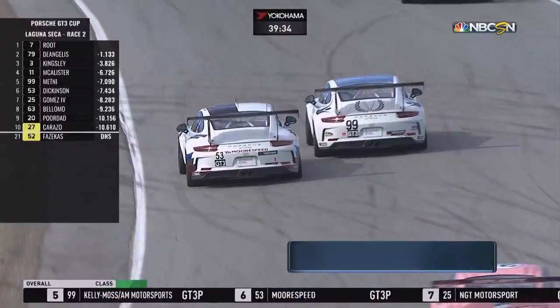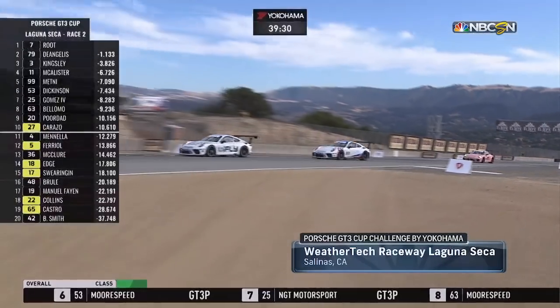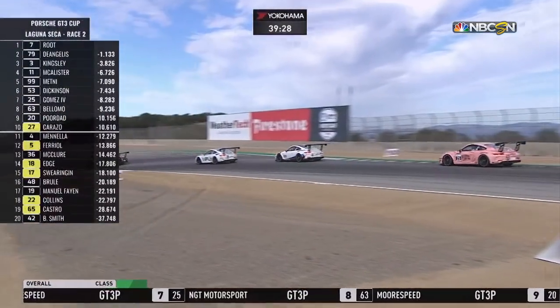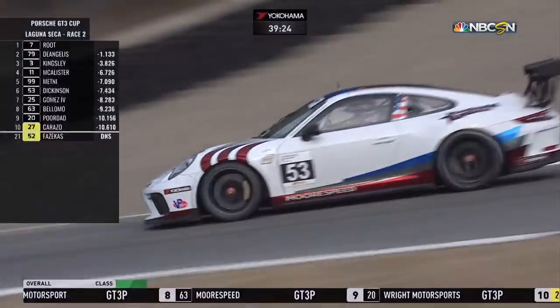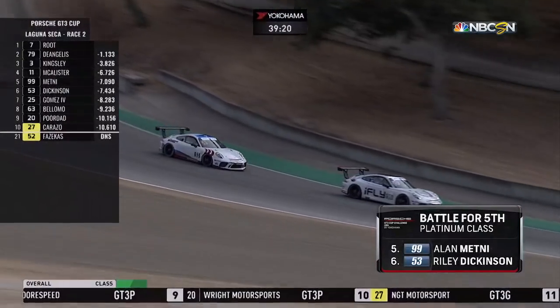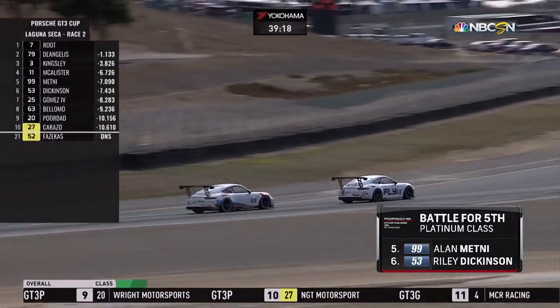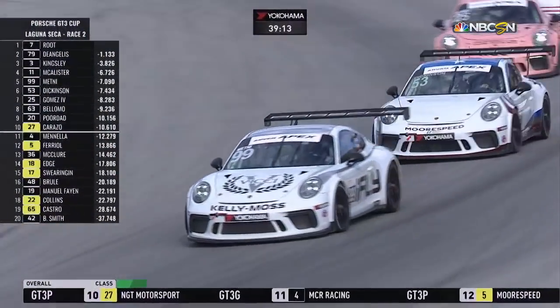Once again, Metney is a little bit tentative, I think, through turn 6, and that's allowed Dickinson an opportunity, perhaps, to get close and make a challenge into the corkscrew. But once again, Alan Metney is super late on the brakes, able to hang on to that position for now, at least. That's for 5th overall. The veteran Masters class driver, and then the 17-year-old right behind him.